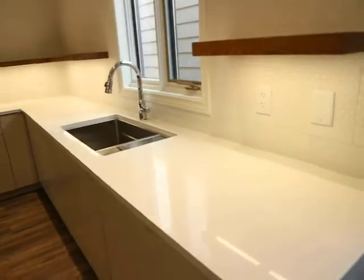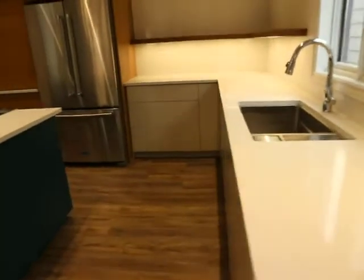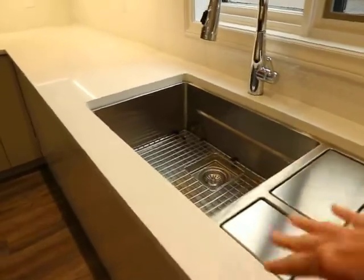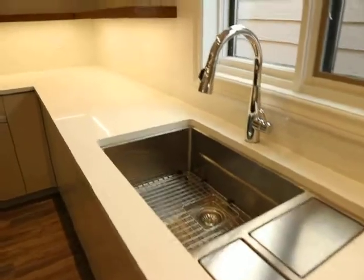The lighting is fantastic in here underneath these shelves, and so you can see, you don't have shadows where you're actually doing your work. The sink is actually a sink workstation, so it's got all kinds of trays and bins and such, so that you can do cutting vegetables, cleaning, all of that in one space.